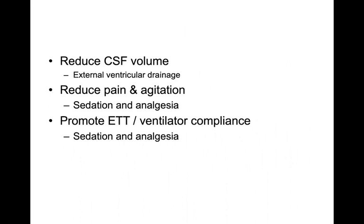Pain and agitation both make ICP go up, so sedation and analgesia are very important. And obviously, it is important to promote compliance with the endotracheal tube and the ventilator, because a coughing, bucking, gagging patient is going to have a high ICP. So again, sedation and analgesia.